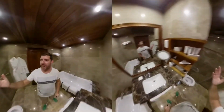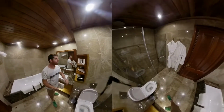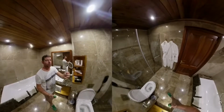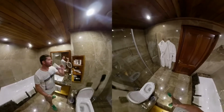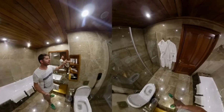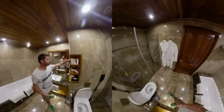Now, what do we have here? I love the Kempinski's products, the shower gel and the shampoo. I believe it's the same in every Kempinski in the world. It has a bergamot with organic aloe vera smell. It is delicious. Body lotion, conditioner, shampoo. There's an emery board, hygienic set, and 2 shower caps.